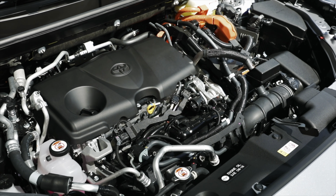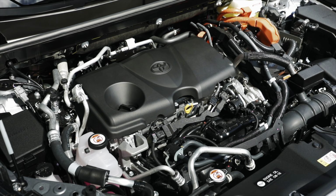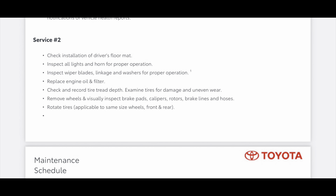They will replace it if it needs to be replaced as well. Visual inspection on the hybrid battery cooling system, etc. When you move over to service number 2, it's quite similar. A lot of inspections, a lot of checks, health checks.